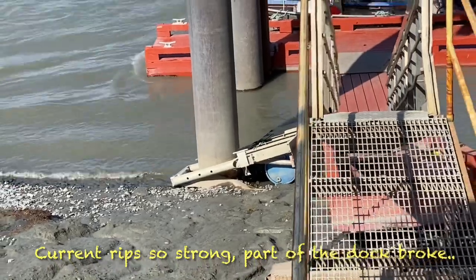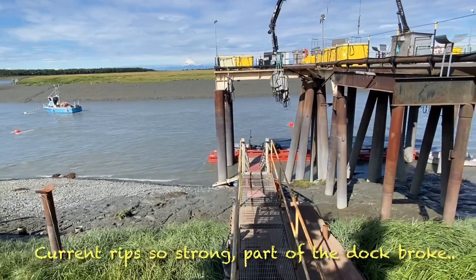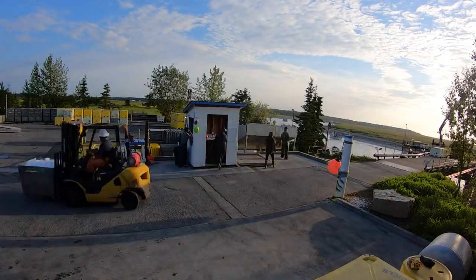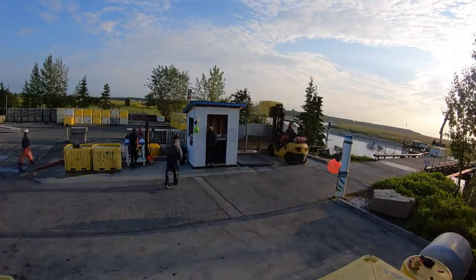Current really ripped around here. Part of our dock out. So, and this is what it looks like on our docks where the fish get weighed and sorted.